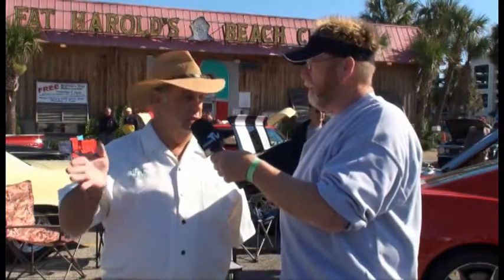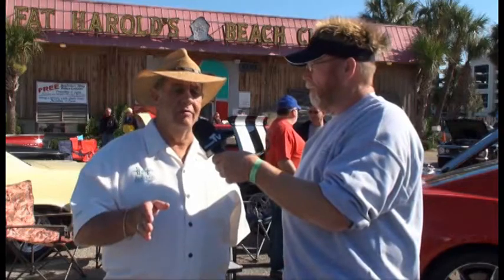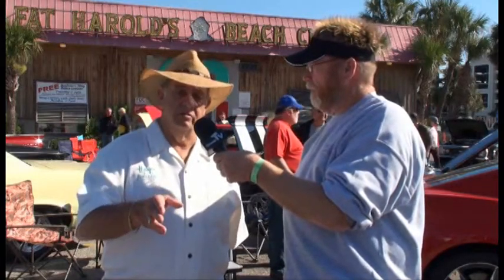Now, I was asked, are you going to limit the age of the cars? No. Understand this. A 2011 Mustang in 30 years will be a classic car. Today it's a muscle car.